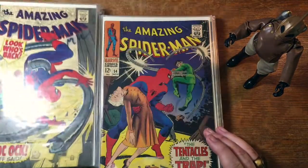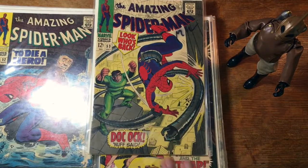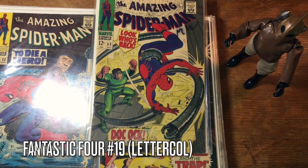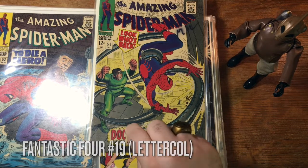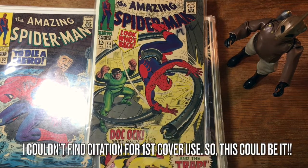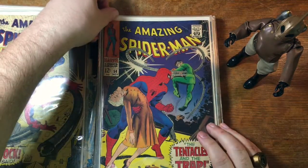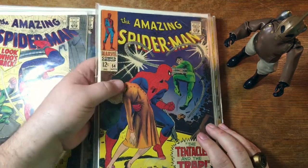Nuff said. I wonder if anybody has ever tracked what's the first use of Nuff said in a Marvel comic. What is the first use of Nuff said on a cover? Could I try and list that as the first Nuff said cover? I mean, maybe. That'll score you a few extra bids. Who knows? Aunt May. Poor Aunt May.